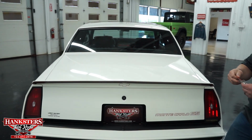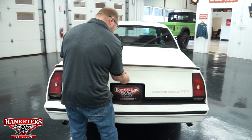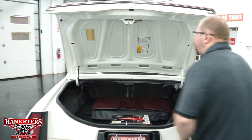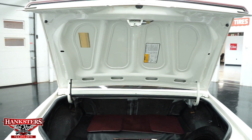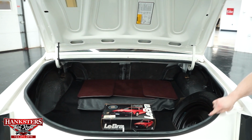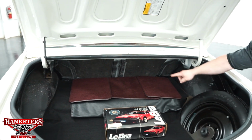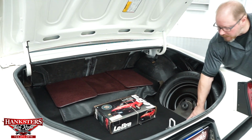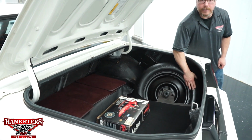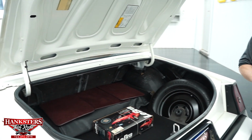Now we'll go ahead and open up our trunk lid real quick here, just to show you inside that. So as we open that up, you can see the underside of the trunk lid, all painted the same white as the exterior of the car. Your trunk seals and weather stripping here is all in great shape too. You've got a set of floor mats in here, nice little trunk mat. We've got the Space Saver spare tire in here too, again, only to be used in cases of emergencies.